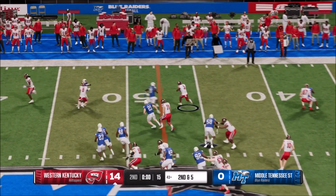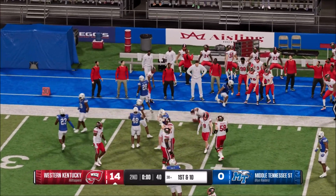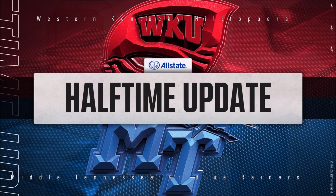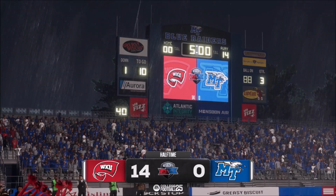Might as well stick with him. Got the 1st down and more. They make the stop, and that is the end of the first half. First half in the books. Time now to join Kevin Connors in our halftime update.